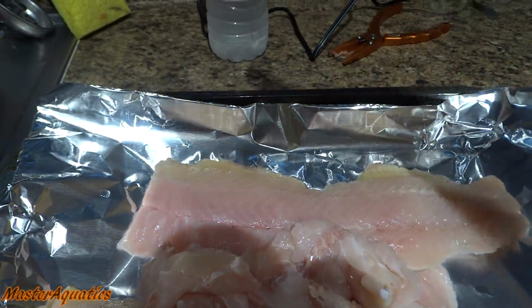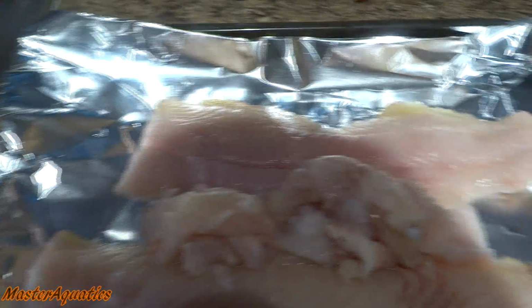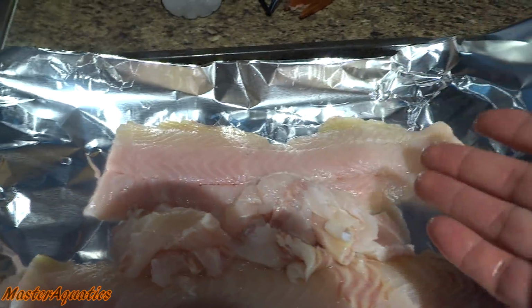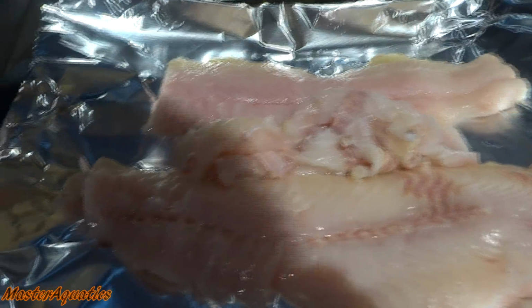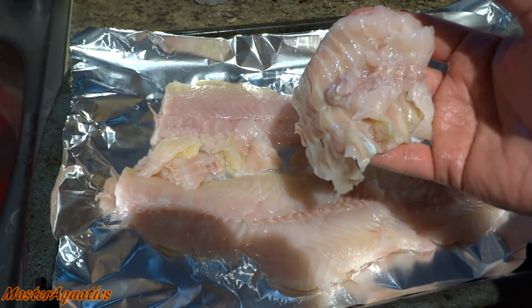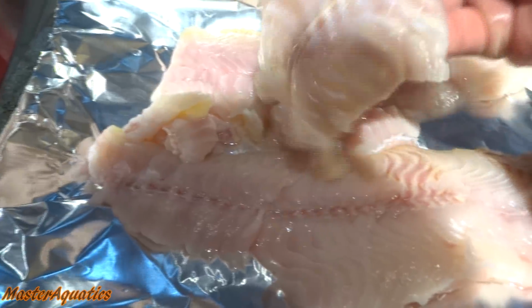One of the fillets that I was cutting on the right side, I cut and then all this blood gushed out and it got onto the fillet. Before I washed it and cleaned it, it was a lot darker and redder than it is now. That's the main reason why I put it in water and salt, because I thought it would help with that. But now the fillets look really nice. They're a nice pink yellowish tint color, which is a really good color.